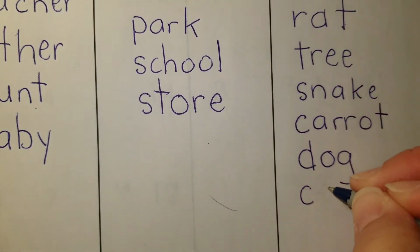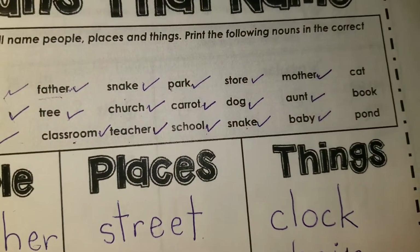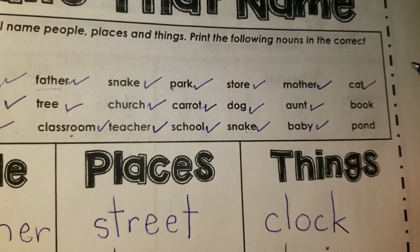A cat is not a thing. I am sorry, cat. Let's say this is a toy cat. We put a check mark next to it.